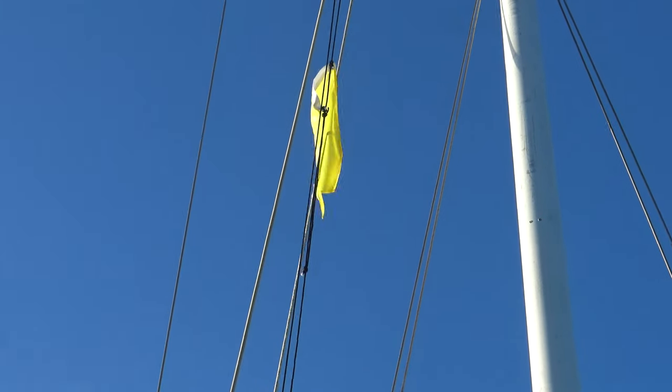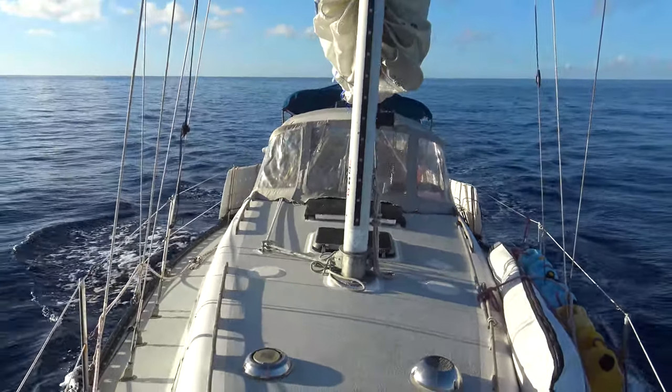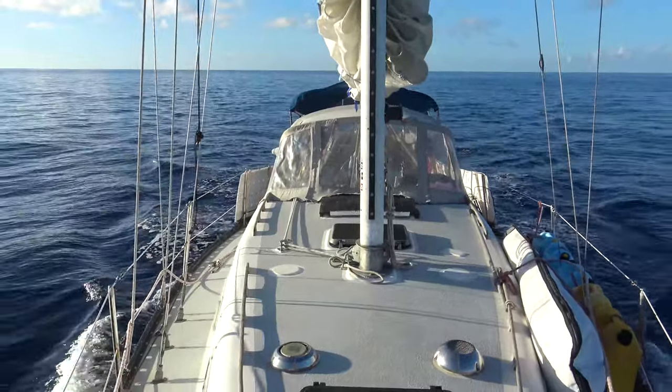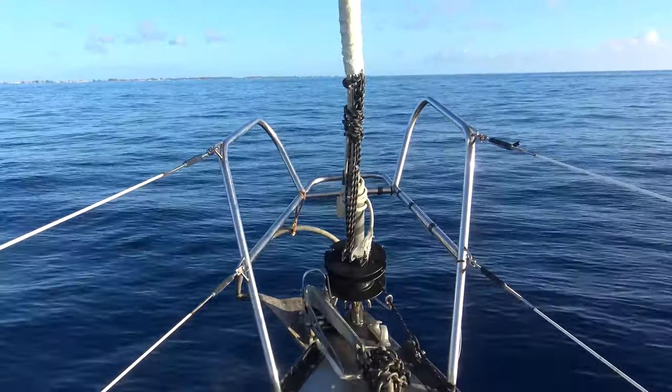It was time to hoist the quarantine flag and hope that our checking into the Bahamas would go without any hiccups. I was so relieved to be almost there after 31 long hours and 152 nautical miles with a seasick baby.